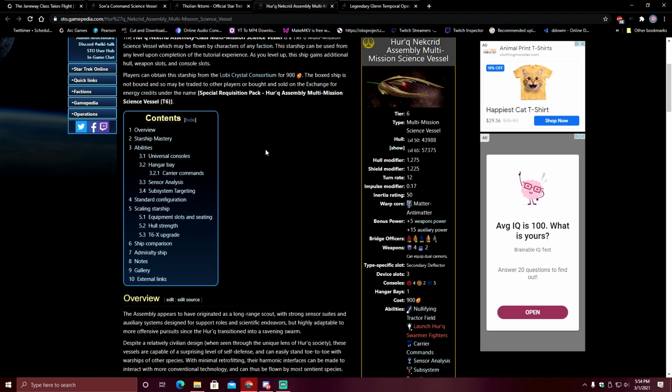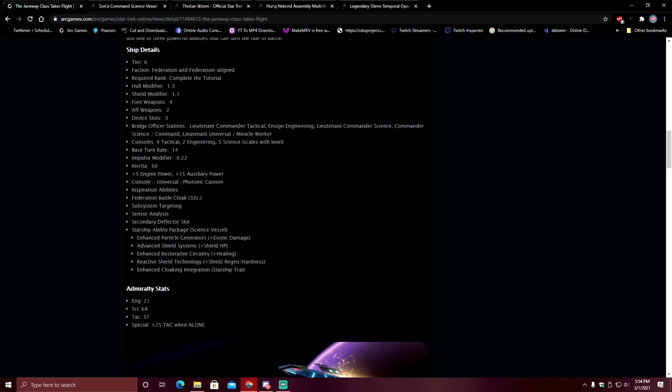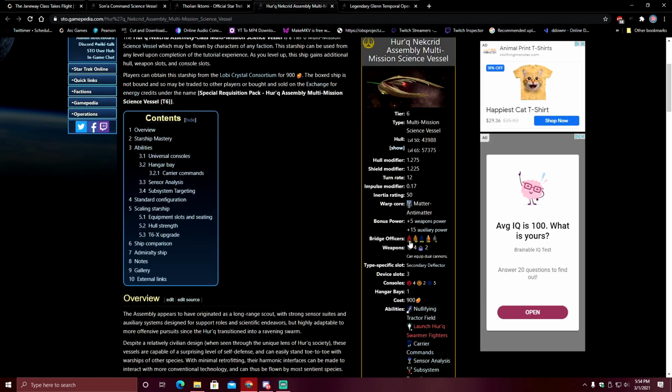Which brings us to the Herk Necrid Assembly Multi-Mission Science Vessel. And these next two ships are what I would consider probably the more similar comparison, because it has a Lieutenant Commander command slot and the ability to have a lot of science seating. In fact, I think I like this seating better than the Voyager J's, to be honest, because I still get the Lieutenant Commander Tactical, but I'm not locked into my Ensign slot, and the Commander seat is universal, which means I could have Concentrated Firepower and 2 more science powers.